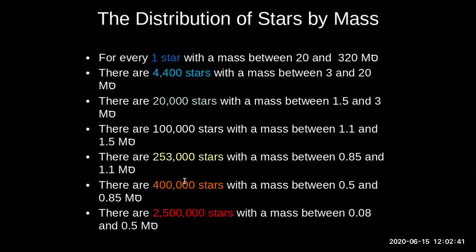So here's what I want you to know from this. If it's a lower mass star, there's going to be more of them. And if it's a higher mass star, there's less. Just like the potato chip rule, for stars. Potato chip rule for stars.